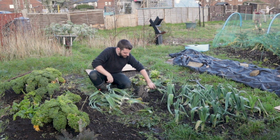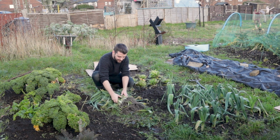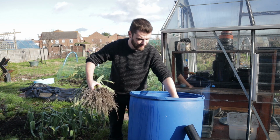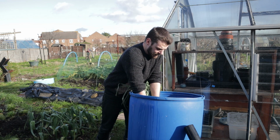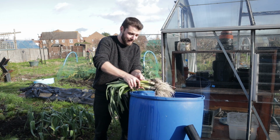Nice. So here we are. I think we've done pretty well considering I've never grown leeks before and didn't know what I was doing. I'm going to get these washed up quick. Now, leeks actually store best when they're dry, supposedly anyway. So I'm just giving these a really quick rinse to get the majority of the soil off so that I can take them home without getting shouted at.